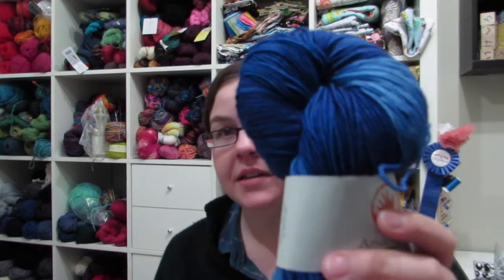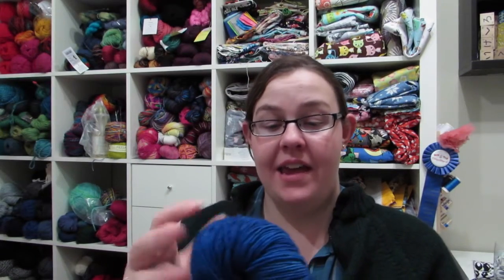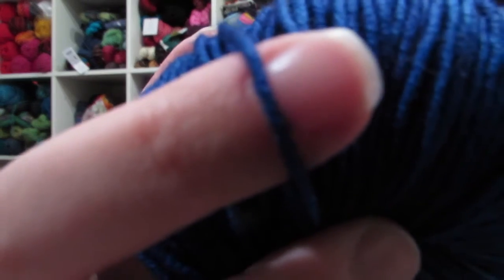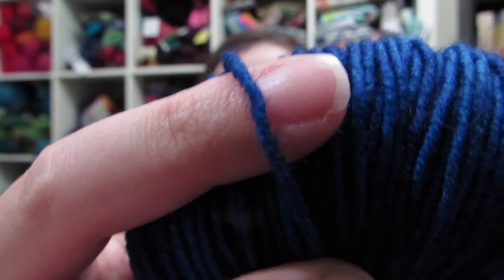Then the other one, the blue one, this is Lapis Lazuli. This is an 80% superwash merino, 20% nylon. It's an 8-ply cable, heavy fingering to a sport. Caroline was saying this has a bunch of different applications: hats, mittens, shawl. It's very round, as you would expect an 8-ply cable to be, especially in this weight. And the really cool thing about this is it's New Zealand merino.